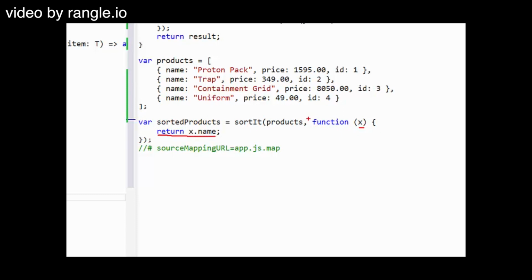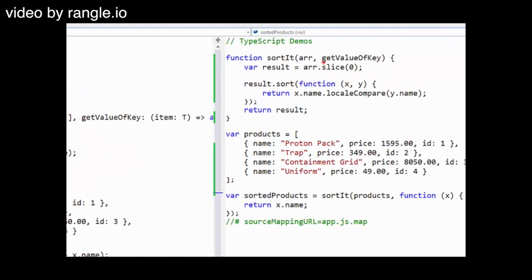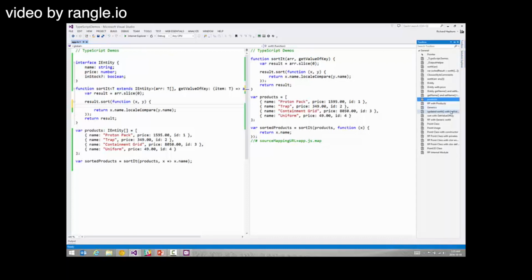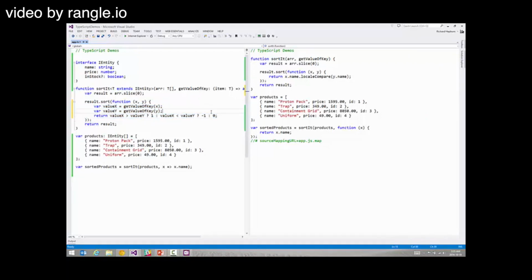So that is going to be passed into the sort method up here as get value of key. So this is actually the function down here getting passed in up here to the sorted method. So let's now use those to actually do some cool stuff here. Just to save some typing, I'm just going to drag that in here. Okay, and let's save that.